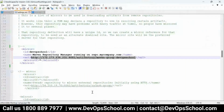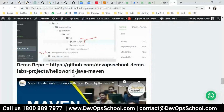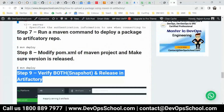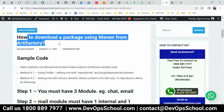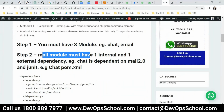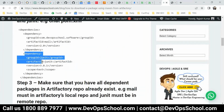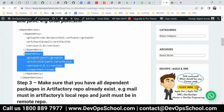So this component is documented also here. Look at this first tutorial: how to download a package. First, you must have at least two modules, the third you can ignore: chat and email, or for me financial services and chat. Now the main module must have one internal and one external dependency. The internal dependency is here, and the external dependency is here. Just now I made the changes.